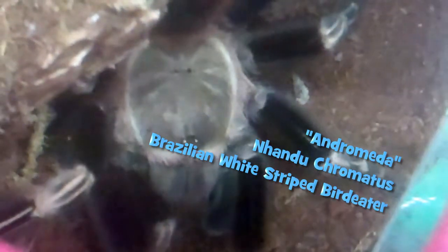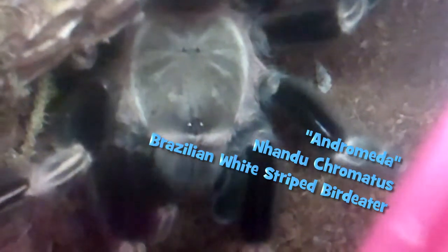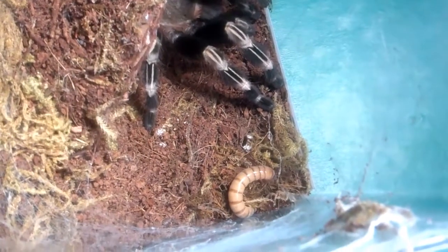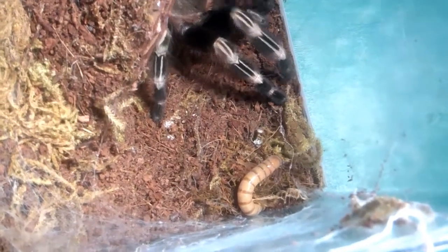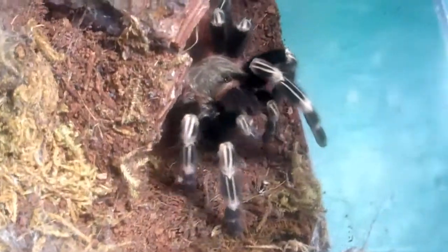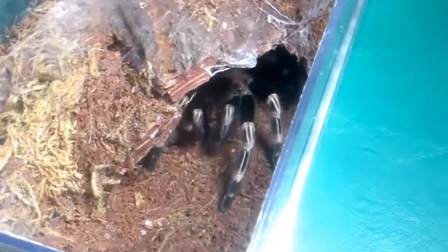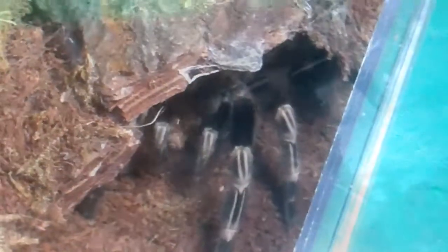Andromeda, my Nhandu Chromatus, Brazilian white stripe bird eater. This is one of my favorite tees in my collection by far. Very moody tee at times, but has a great feeding response, as you're going to see here. She'll take down worms, crickets. She's way too big actually for this small critter keeper. She's in a transition right now to get into something a little bigger.